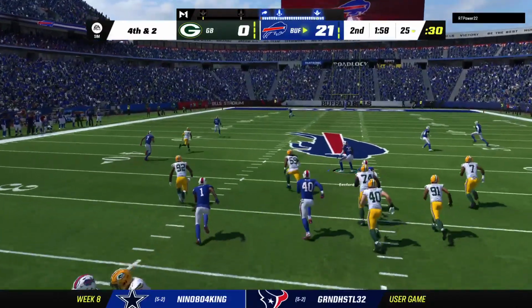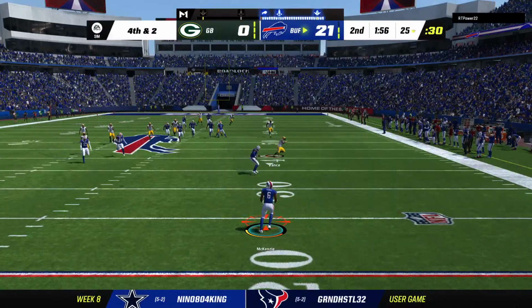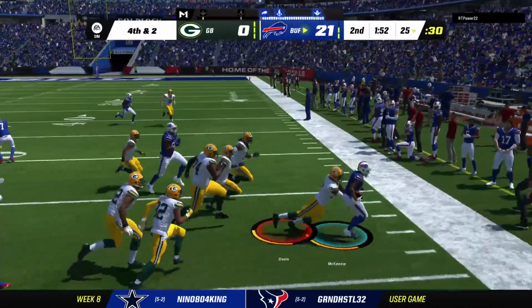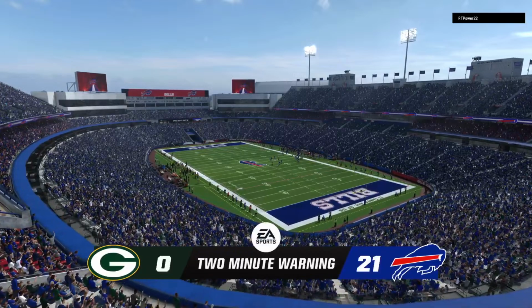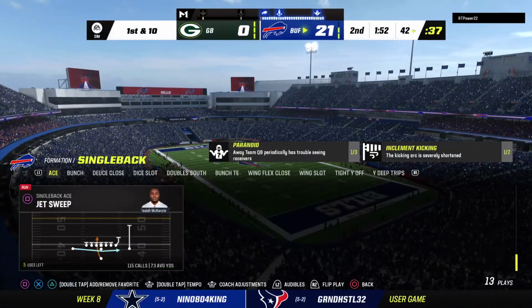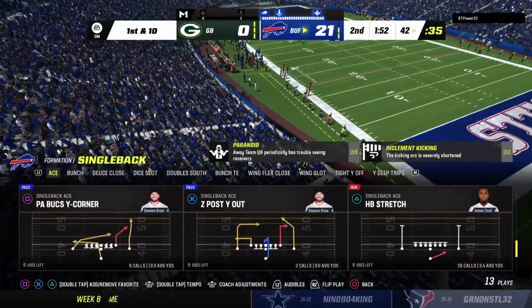On is the punter Scott here as he gets this one away. McKenzie now to return it. 1:52 to play until halftime. And past the 40 before he's out of bounds.